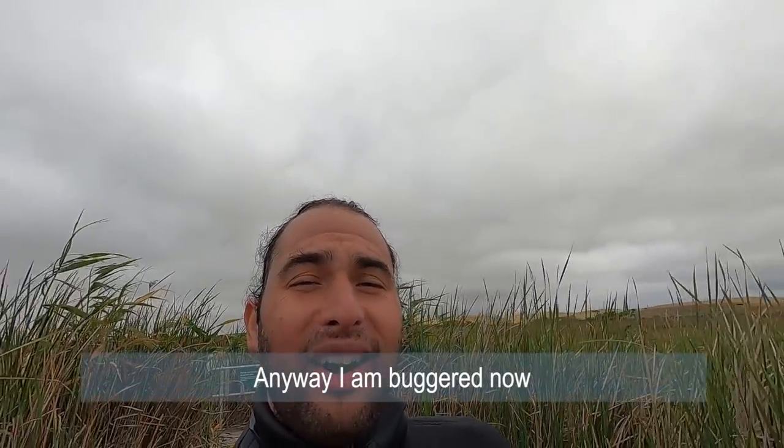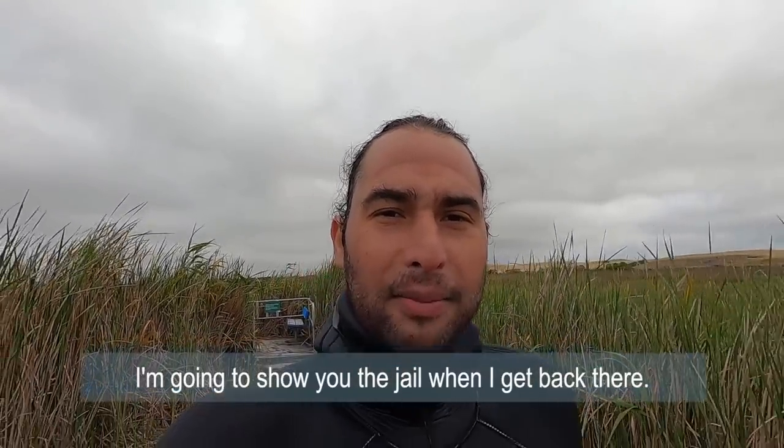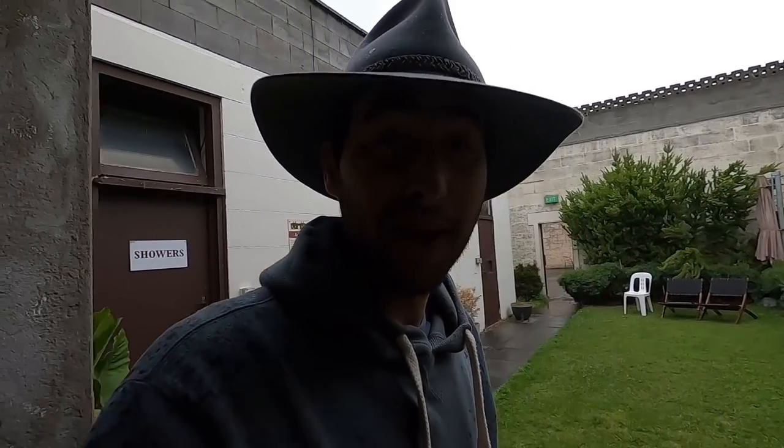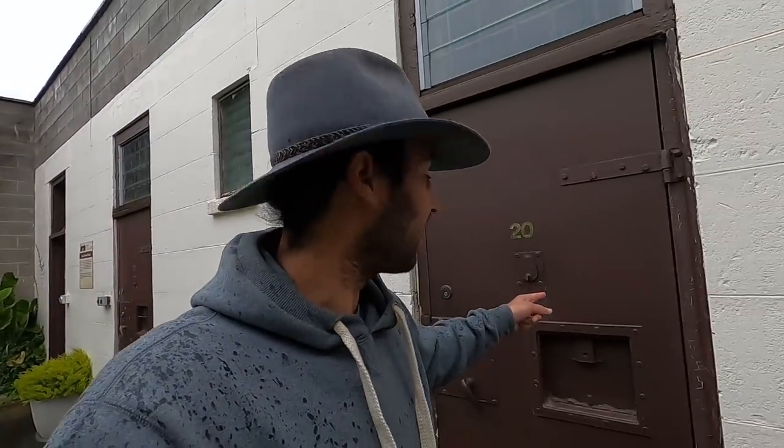Anyway, I'm bugging out now. We're gonna head back to the jail. I'm gonna show you the jail when I get back there. The place where we're staying is really, really cool. So this is the accommodation that we've been staying at for the past 2 weeks. It's the old Mt Gambier jail. So the old jail was literally converted into a hotel, and it's phenomenal. See these? These are rooms.